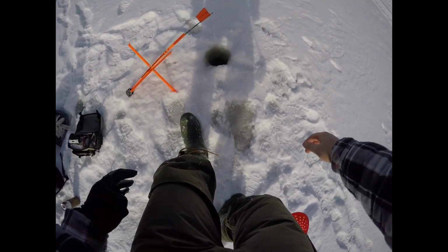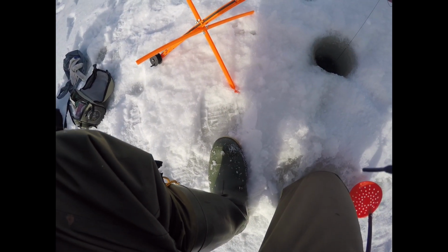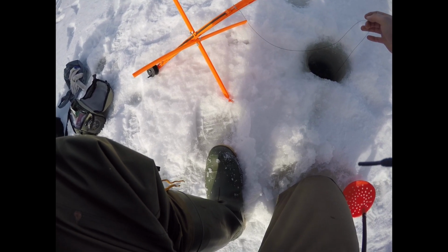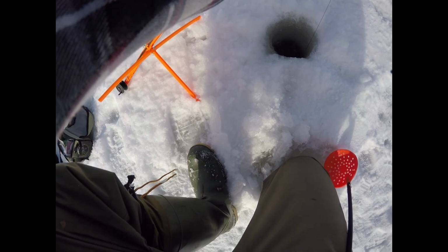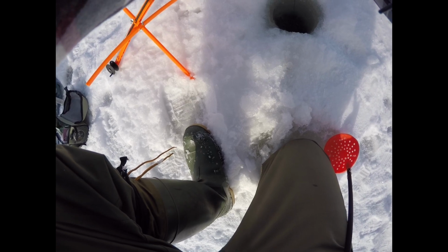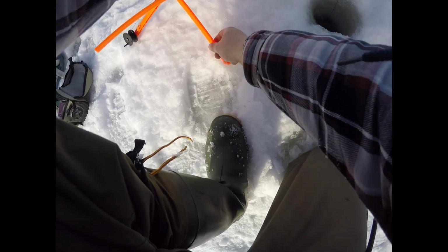This is starting to go down. No, it's just the wind. Got me happy there for a second. I thought we were about to catch a big one. Okay, well. Anyways, the tip up straight here.